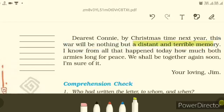So Jim was hopeful that the war would be over by next year. He says it would be nothing but a distant and terrible memory, something that will not be pleasing. I know from all that happened today how much both armies long for peace.